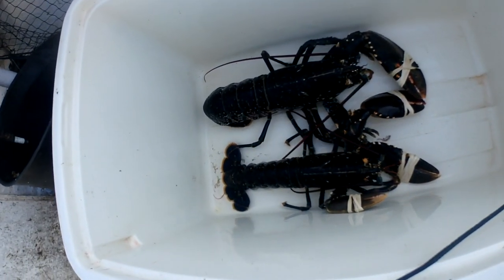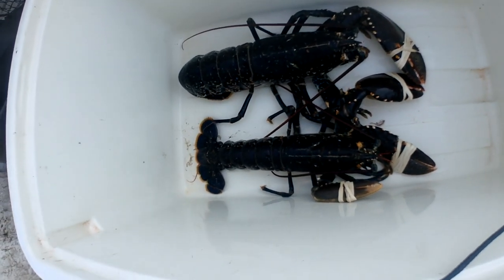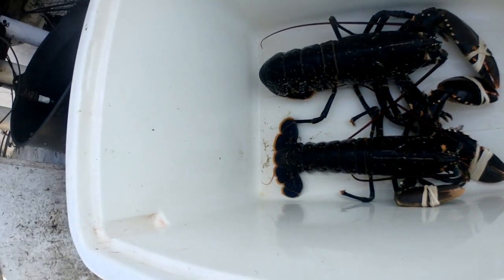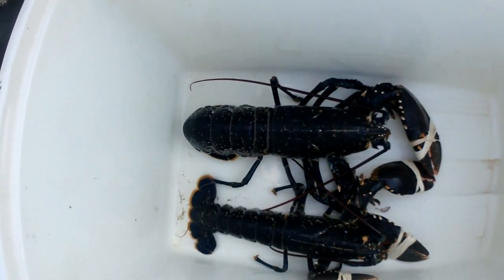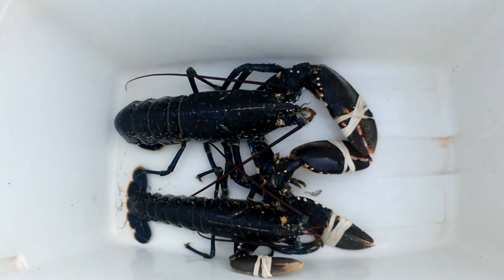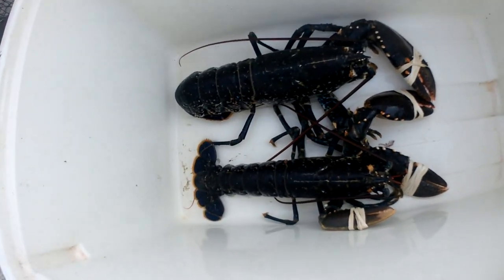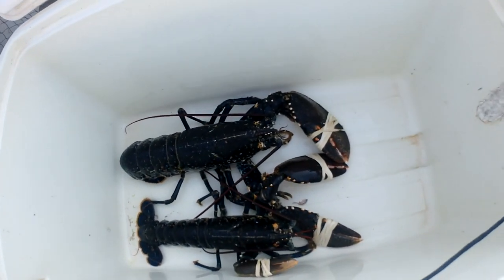So there we go, two nice lobsters, one real big one, one small one. That one there, size limit's 8.7, that one's 8.8 and a bit. So, just makes it. It's got a small claw, but you still got the claw, tail meat, and these ones, I tend to gather a couple of those together when they're one claws and cook them up myself, so.